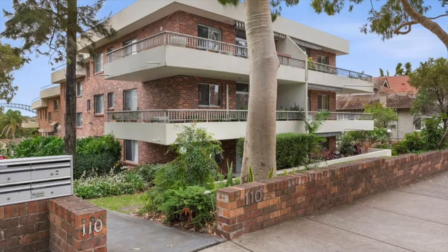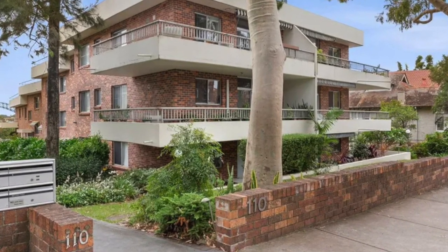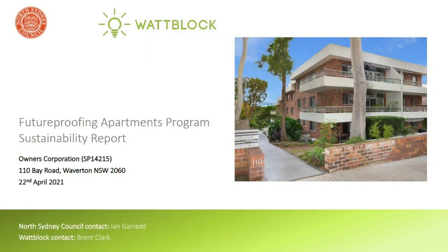So here's a quick case study from 110 Bay Road in Waverton. This is a building that participated in the North Sydney Futureproofing Apartments program back in 2021. They also have an excellent opportunity for solar, as you can see in the future.